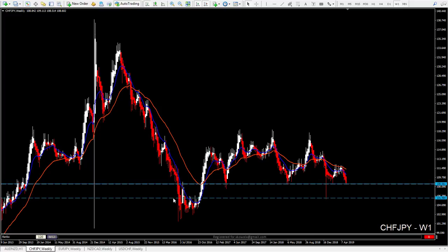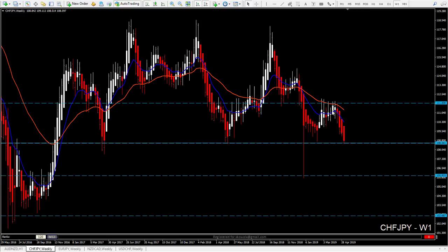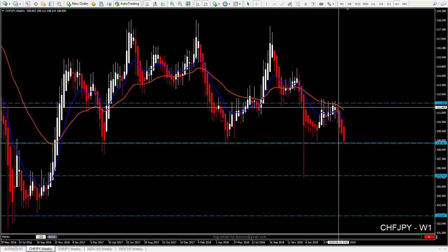Next support level is here with this spike, and of course the next one is a little bit lower. If we look for the resistance levels on the weekly chart, we will see that the nice one is here. So the pressure for this pair is still for the sells, yes, because we have the short situation.